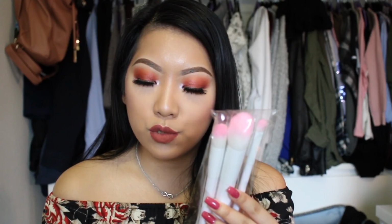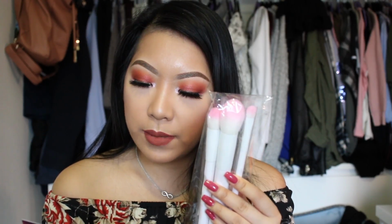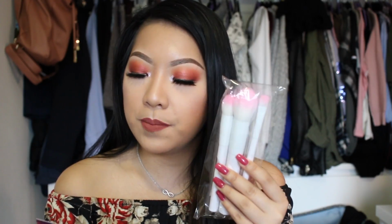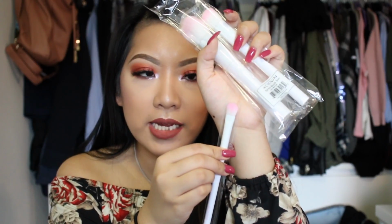It's a set of 3. These retail for $29.99. The smallest brush is meant for concealing imperfections underneath the eyes. The medium-sized brush is for sculpting at the cheekbones, and then the large brush is for powder. So this is what they look like. This is the biggest brush right here, and they are really soft. This one I feel is too small to be a powder brush. I would probably use this more for contour. Same with the little one. It's super tiny. I feel like I'd actually use this for eyeshadow instead of concealer underneath the eyes. The middle one I feel like I would use more for highlighting or something.